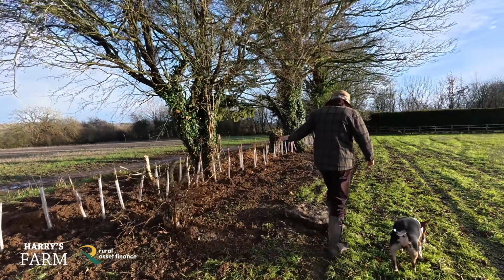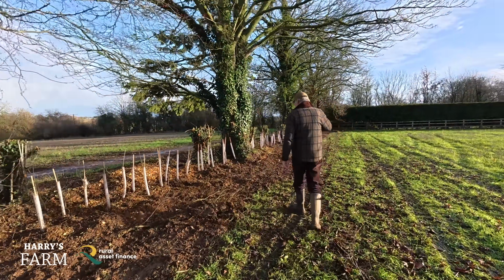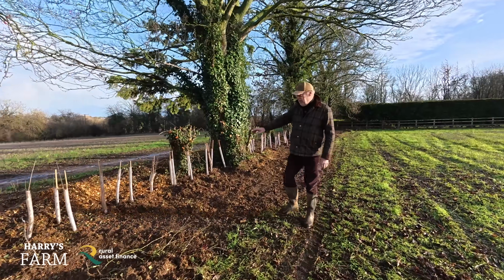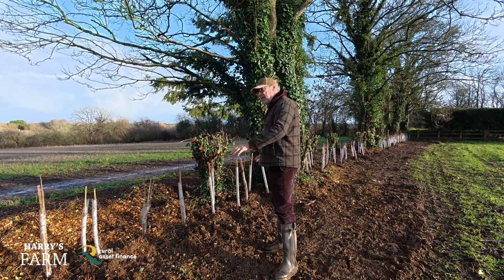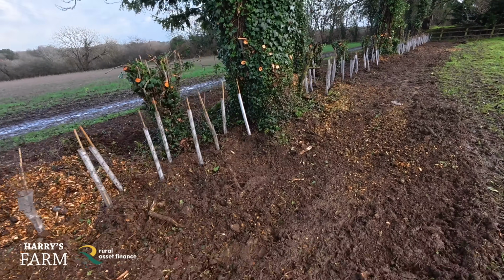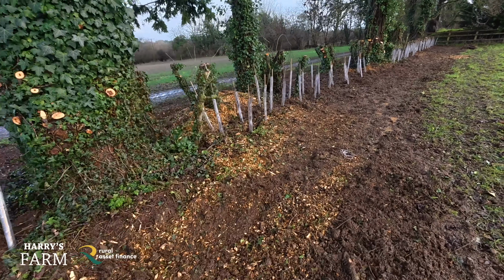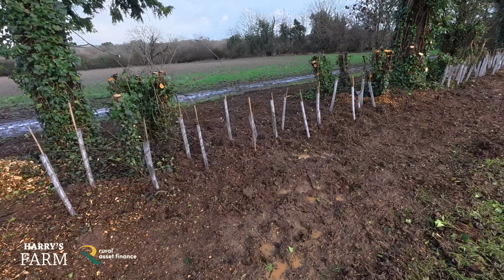And once it's all levelled out, it's a bit more finishing to do. The plan then is to bring wood chip in, and that will control the weeds as best we can, and keep the ground damp underneath the wood chip as well when rain does come. And we'll just monitor it. Hopefully we won't get a dry year like last year, and we won't have to water them.